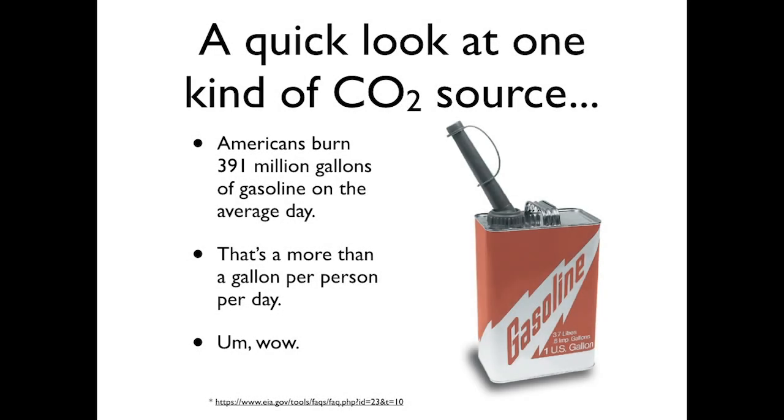So, looking at gasoline. Americans burn 391 million gallons of gasoline on the average day. That's more than a gallon per person per day. There are about 330 million Americans. And by the way, I will share all of the presentation resources, so you don't have to take pictures unless you want to tweet them or something, which is great. So more than a gallon per person per day with 330 million Americans, that should give us pause.